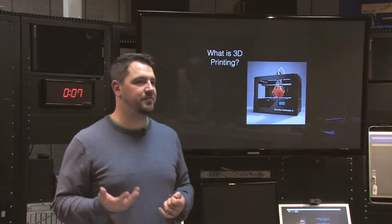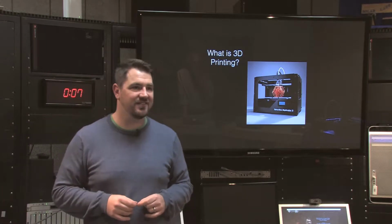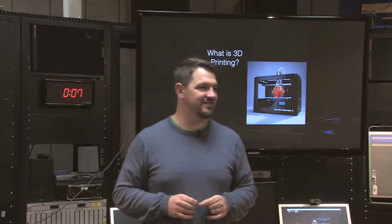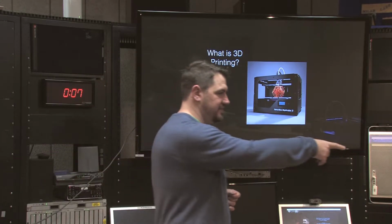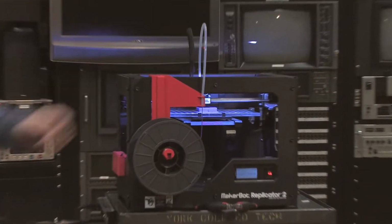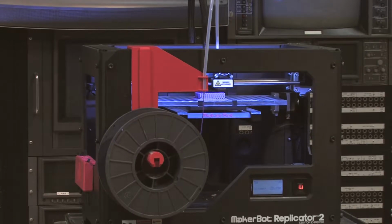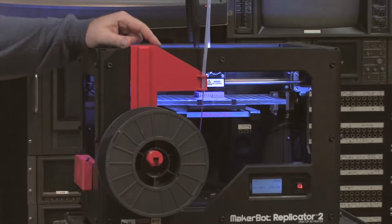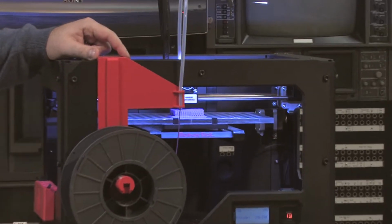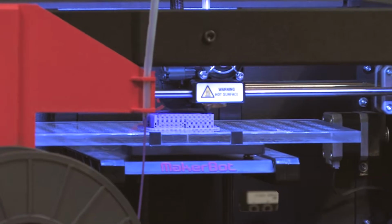So what is 3D printing? Is anybody not familiar with what 3D printing is? Not quite? Okay, so 3D printing, Ryan, can you zoom in to the printer, please? Everybody understands what it is. Think of it as a fancy computerized glue gun that lays down a 3D model layer by layer. Technically it's called fused deposition modeling.